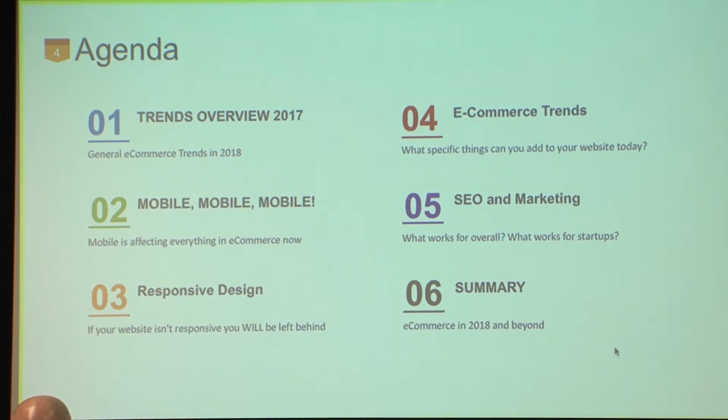Number 4 is e-commerce trends. What specific things can you add to your website today? These, for the most part, are things you can add to your website now that don't cost you any money. It's just a way of displaying the content or a couple of different tools to help you do that. Number 5 is SEO and marketing, what works well and what doesn't.